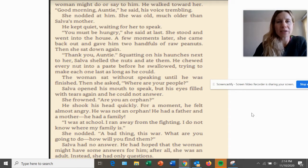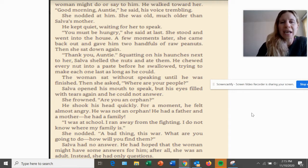"You must be hungry," she said. She stood and went into the house. A few moments later, she came back out and gave him 2 handfuls of raw peanuts. Then she sat down again. "Thank you, Auntie." Squatting on his haunches next to her, Selva shelled the nuts and ate them. He chewed every nut into a paste before he swallowed, trying to make each one last as long as he could. The woman sat without speaking until he was finished.